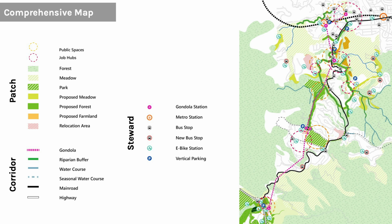Through understanding the environmental, social, economic, and political climates, we propose our composite development map. We see this with the lenses of patches, corridors, and stewards, each working harmoniously together to speak to the needs of Baruta.